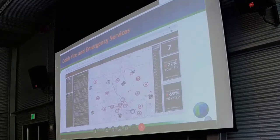But what you see here is a dashboard that we created for fire, and I blacked out some of the stuff because those are names. So this provides real-time, it's live.